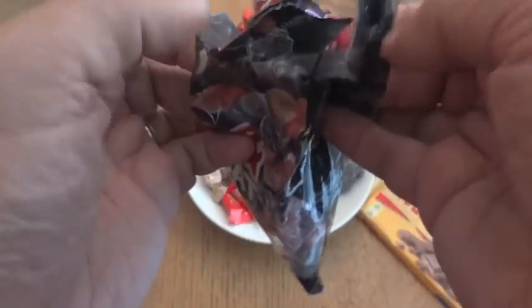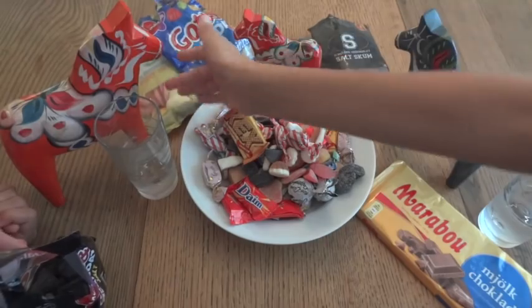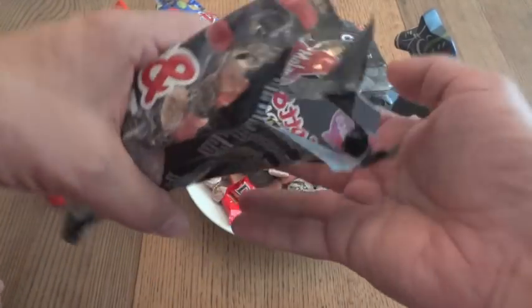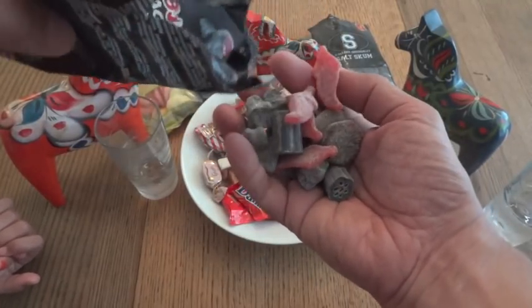I have a feeling these aren't going to be as popular as the girls. But as you can see, we've liked these two because these ones are more taste, and these ones are both salt, so I'm not sure that we're going to be able to taste great.